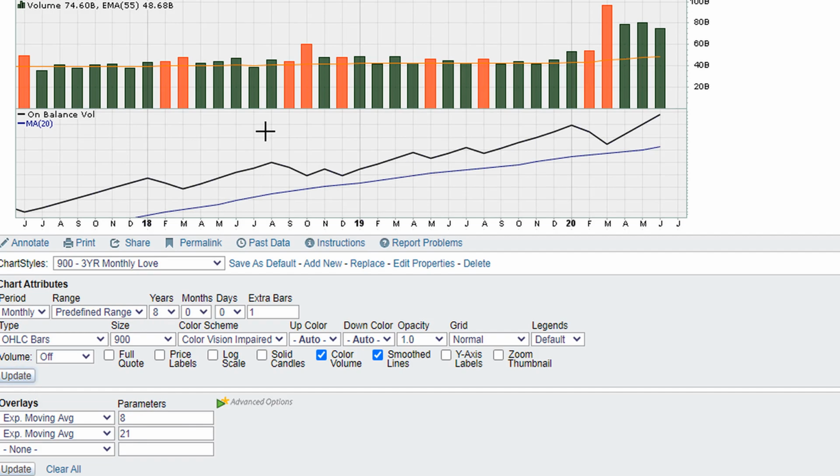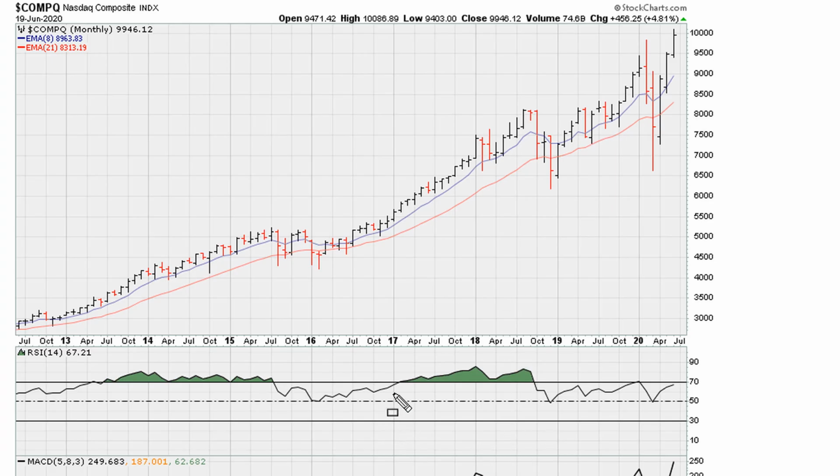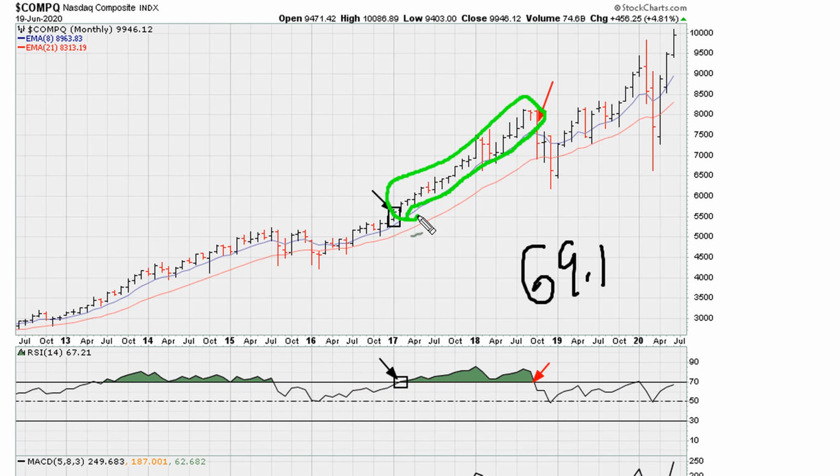Let's take a look at a longer view. This is the Nasdaq monthly, and we can see what happened when the market moved above RSI 69.1. We had a very strong uptrend in the market, and the market pretty much stayed above that level until we broke below the 69.1 threshold. So this was a very desirable period for those who are looking to stay bullish. And again, we can see another visual example of the power of RSI 69.1 here in 2013. Again, the market stayed very strong until we broke down below that level many years later. So this was another very desirable multi-year bullish period.